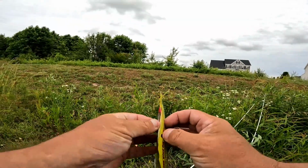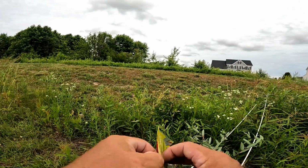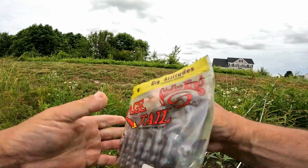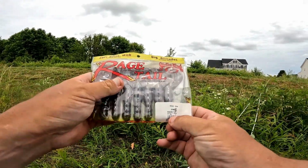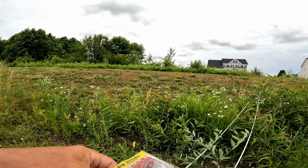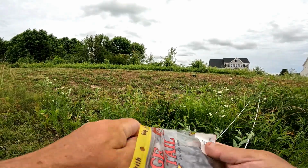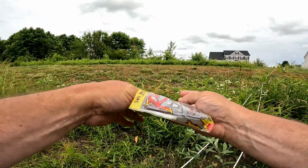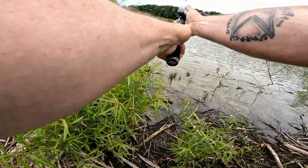I know I said Rage Craw in the intro, but it's actually the Rage Tail by Strike King. As I mentioned to you, it's called Dirty Craw, the name of the craw that we're using right now. And I love the coffee scent. As soon as you open up the package, man, it just hits you right in the nose. All right, here we go.